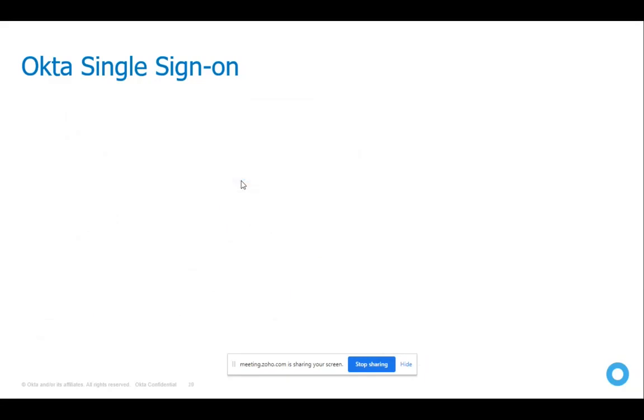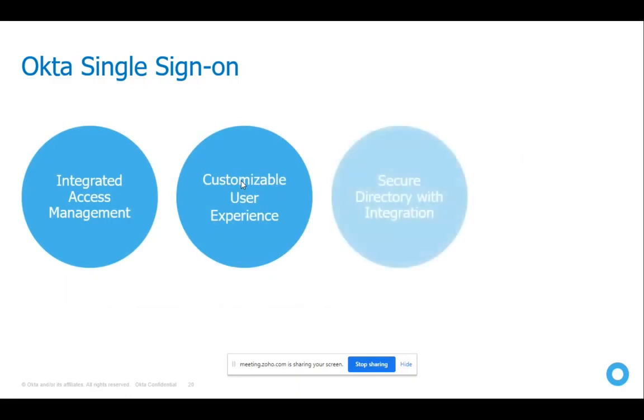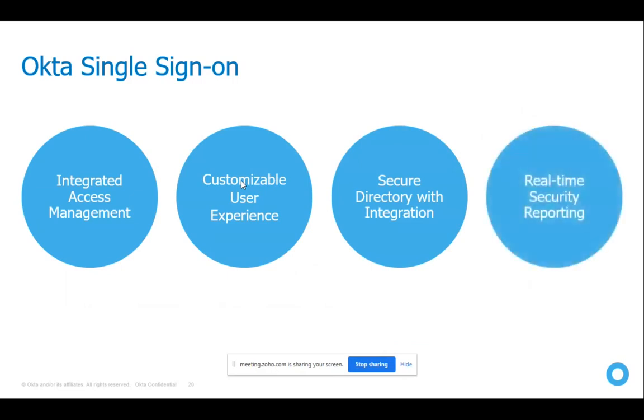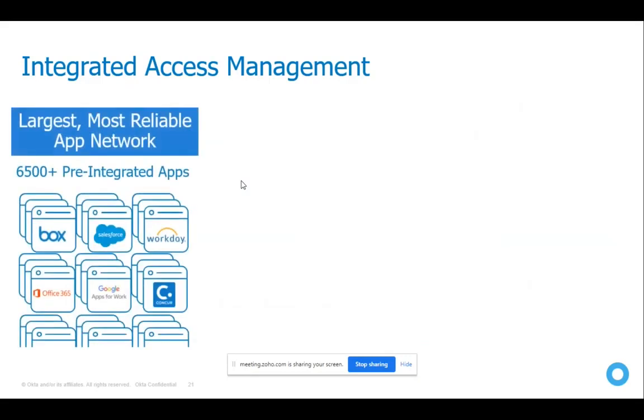But Okta is also broader and more comprehensive than just a web portal. Our SSO product is built on four core pillars: integrated access management, customizable user experience, security-driven secure directory with integration, and lastly, real-time security reporting. I will dive deeper into each of these pillars. So first, let's look at integrated access management.